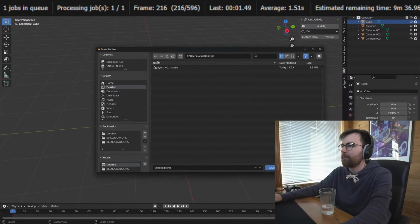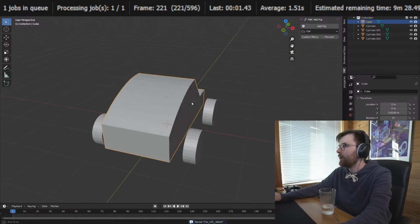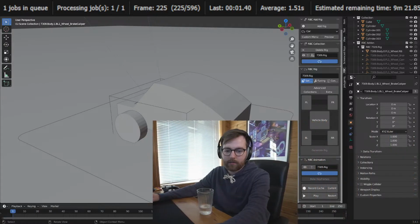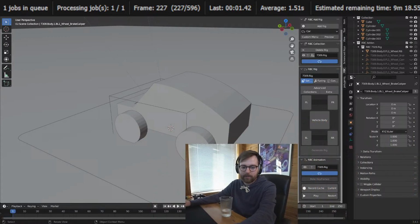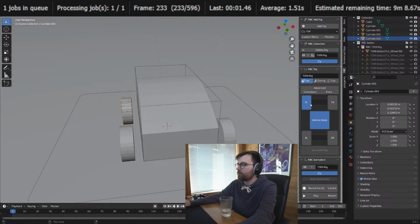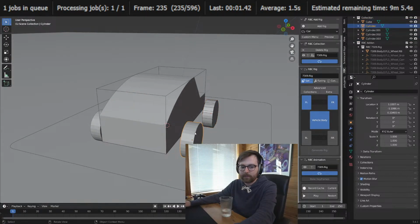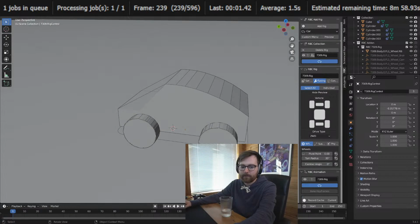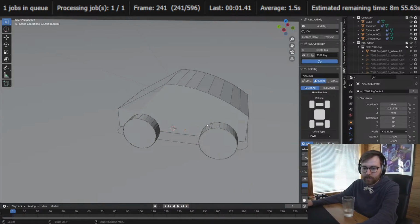So you select the vehicle. I'm actually going to save this. So let's call this car. And now you click add rig. This will make it into a rig. Or it's not a rig yet, but what you can do is select this body, set it to vehicle body, and this is the front left wheel, this is the front right wheel, back right, back left, generate rig. So now you can control it using WASD.